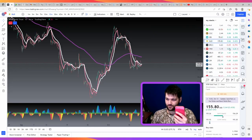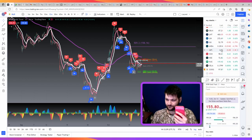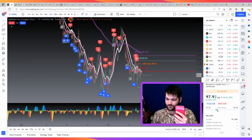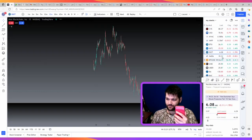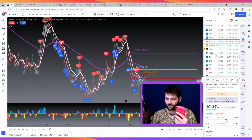Always bullish on gold. Google, Microsoft. Riot and Mara, because they coincide with Bitcoin. So right now they're low because Bitcoin's low, but Bitcoin will pop up, which will drive Mara and Riot up. So I'm bullish on them long term as well.